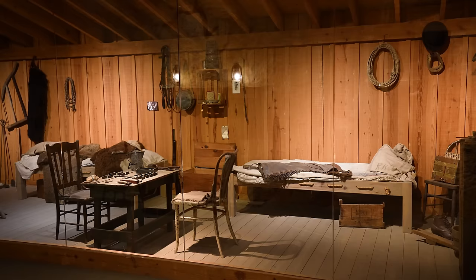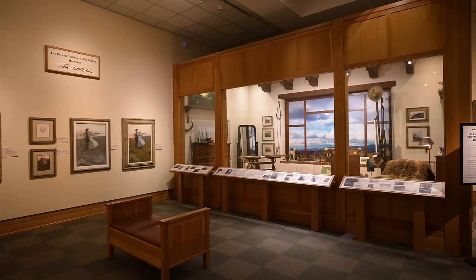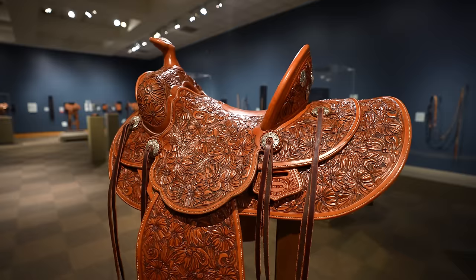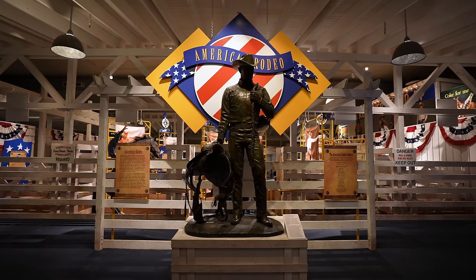After spending time with Michael, we met up with another guide named Ron, who showed us around some exhibits with beautiful Western art. While some of the art was in the form of paintings, the museum also had an exhibit of art in the form of items you can wear and actually purchase. And to end our time in the museum, we explored a replica Western town and learned about the history of rodeos. This museum is loaded with information.